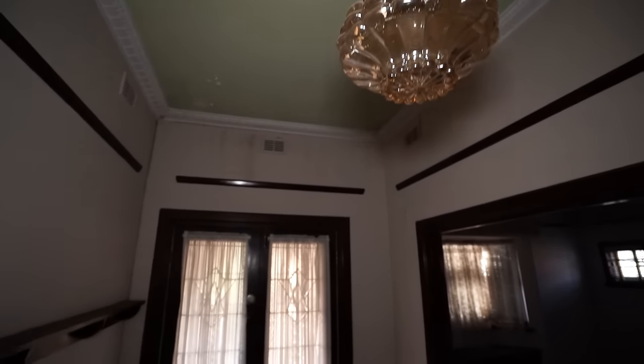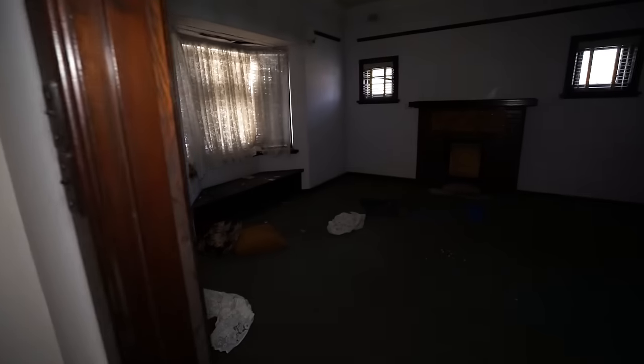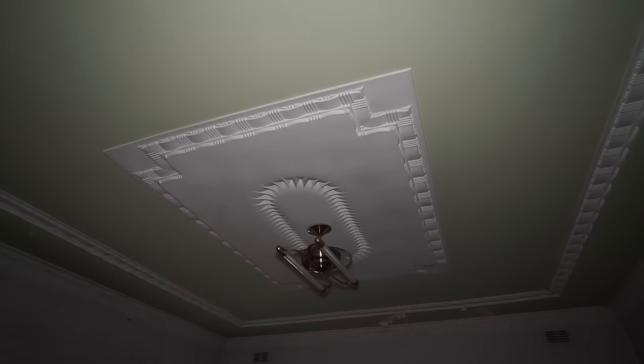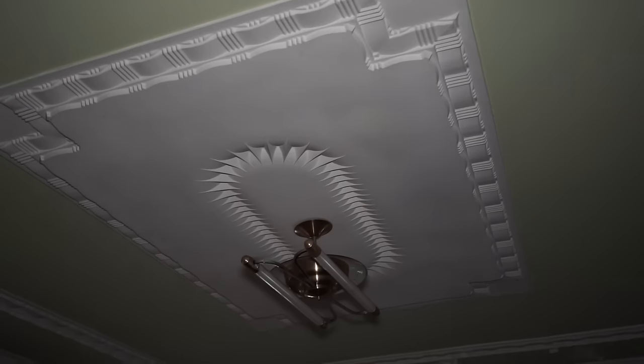Big old solid built home does a pretty good job of keeping that traffic noise dulled. Okay, we've got the living rooms. Oh, yes. Cannot get enough of these Art Deco features, along with the fluoro light.